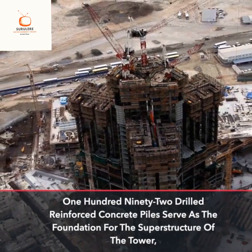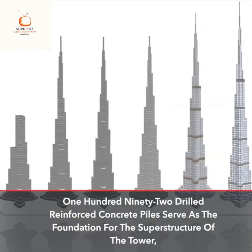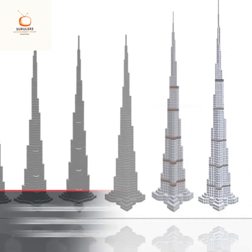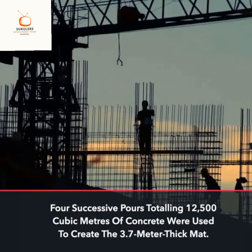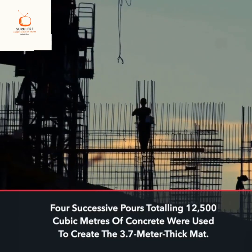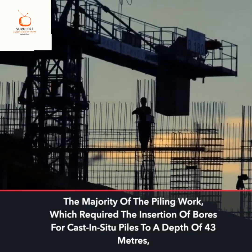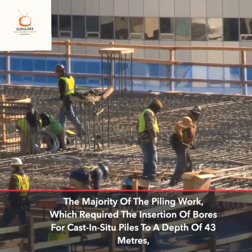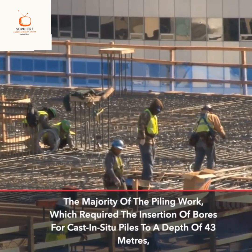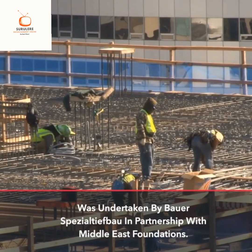192 drilled reinforced concrete piles serve as the foundation for the superstructure of the tower, which is supported by a sizable reinforced concrete mat. 4 successive pours totaling 12,500 cubic meters of concrete were used to create the 3.7-meter thick mat. The majority of the piling work, which required the insertion of bores for cast-in-situ piles to a depth of 43 meters, was undertaken by Bauer Specialty Bau in partnership with Middle East Foundations.